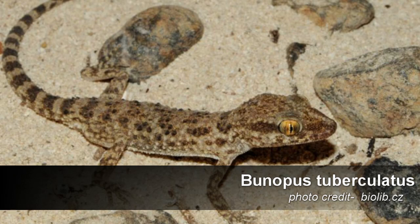Go ahead and take a look online. I'm going to stop the video right now and look for this gecko. Bunopus tuberculatus. See what you find, because there's not much information on this gecko. There's no YouTube videos, there's no common gecko keeper notes, just very sporadic information about this gecko. There's one article in particular that's very interesting called Geographic Variations of Morphological Characters in Bunopus tuberculatus by Blanford in 1874, and that's from the USDA, United States Department of Agriculture. Incredible that there's no other information about this gecko.